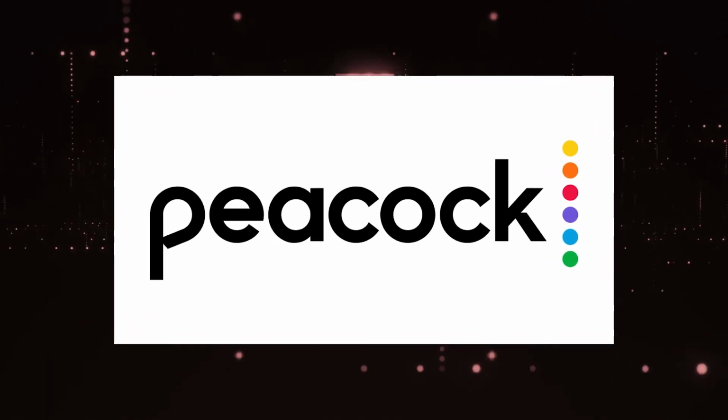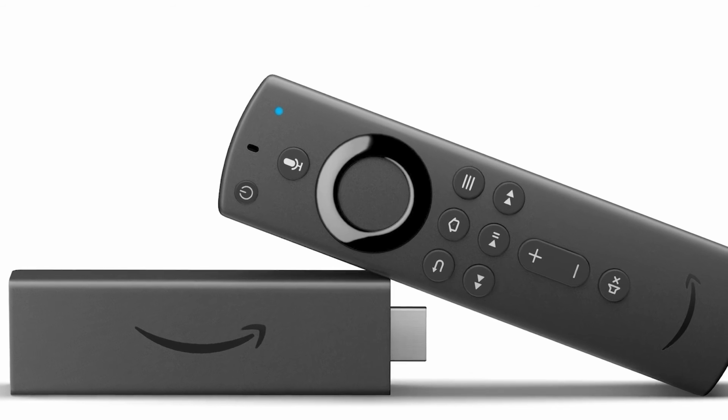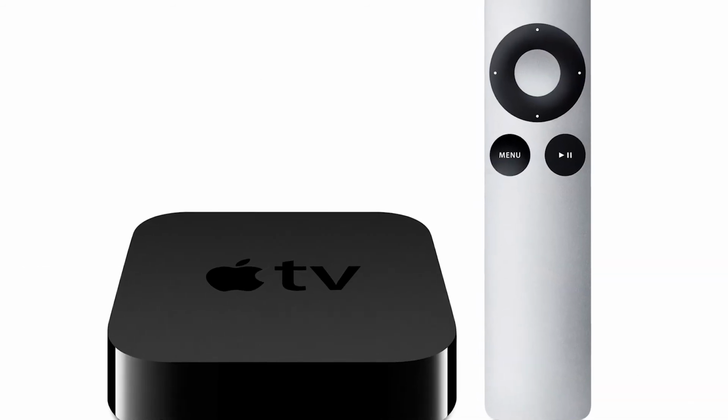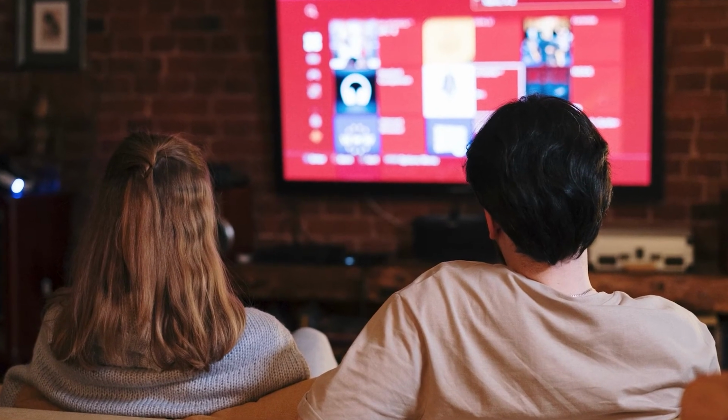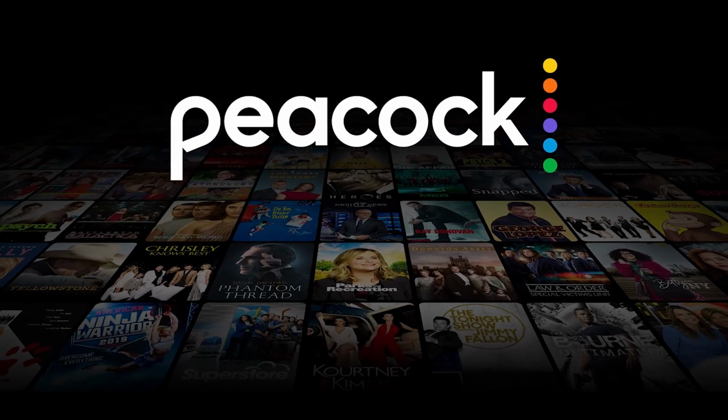And if that doesn't work, then I recommend buying an affordable Roku stick, Fire Stick, or Apple TV 4K and plug that into your TV and use that as your main streaming player. You'll be able to access Peacock TV that way.